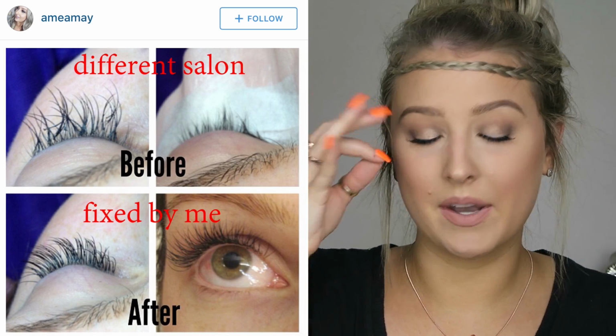If you notice an extension come out and you've got 2 or 3 of your natural lashes connected to it, or you've got one eyelash that falls out and it's got like 3 extensions to it, those are all warning signs that you should probably be going somewhere else.